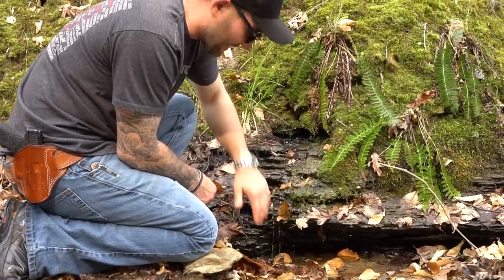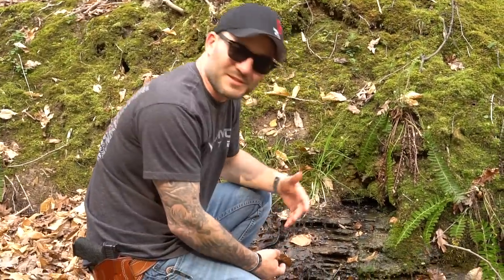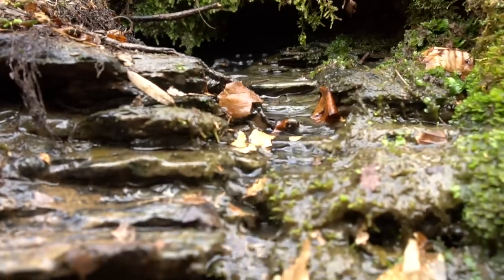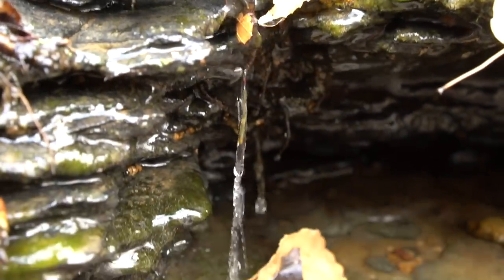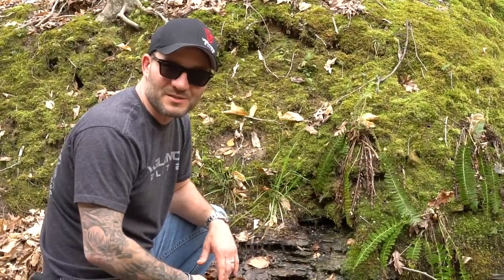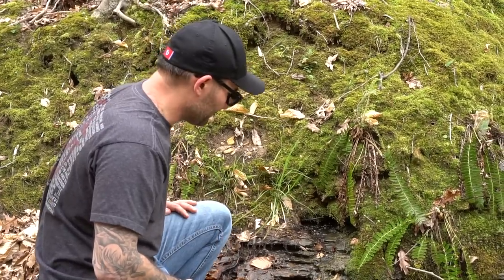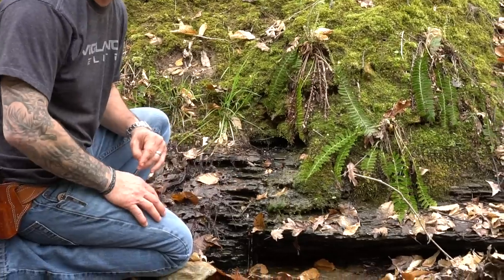They classify these springs into, I believe, eight different classifications, and this is a small one, obviously. They say something about the size of a pinhole can produce 200 gallons of water in a 24-hour period. And some of the bigger springs, like the biggest one, I think produces 69.4 million gallons of water in a 24-hour period. So these things are like a dime a dozen around here. They're literally everywhere, you just gotta know what you're looking for. But yeah, this is a small one, and hundreds of these things all over the place make up this creek that you see in my videos.